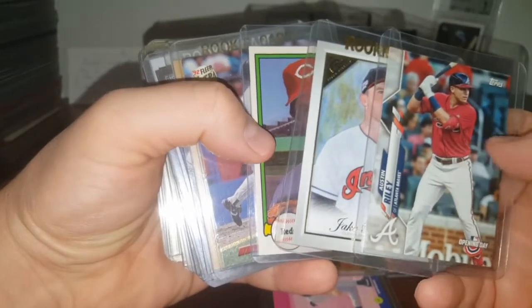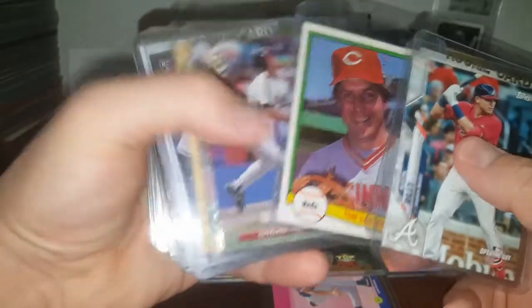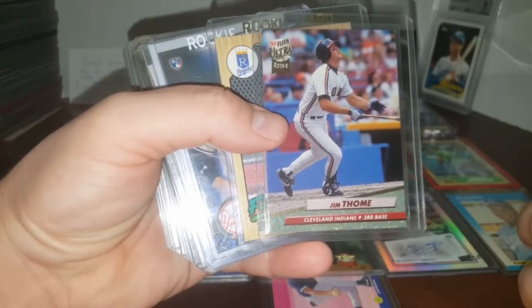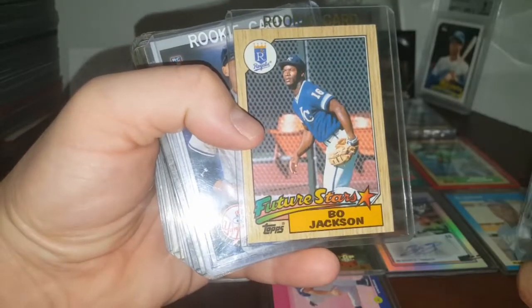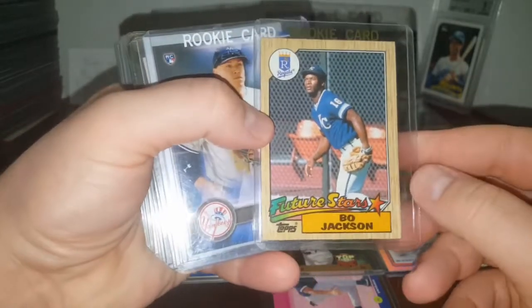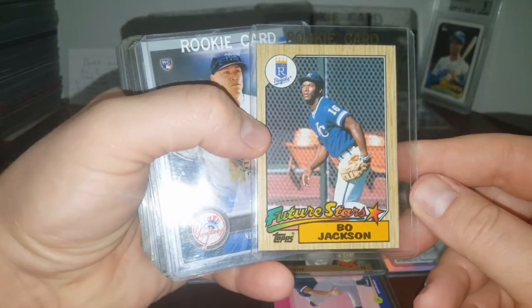Jake Bauers, nice Austin Riley there. He's going to be good for the Braves. Nice Tom Seaver. Jim Thome, second-year card. Got the rookie logo, though. Pretty awesome. One of the best cards of 1987, Bo Jackson, Future Stars. Always love this card. Would love to get one signed.